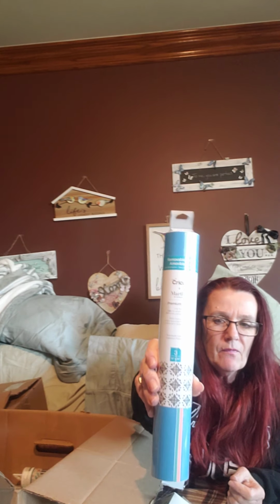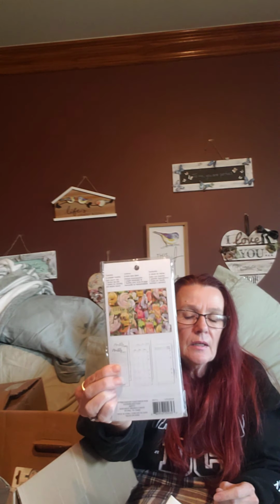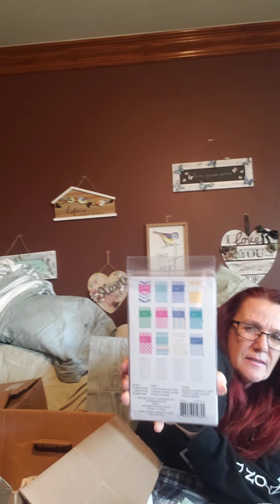And then Martha Stewart Cricut Premium Vinyl. That is a gorgeous color. And it's got three colors in it. It's got like a pink and a green and a blue. I'm not sure if you can see that, but very, very cute. And then we have another monthly planner, $7.99. It's got different little monthly ones, weekly ones, and daily pages. So that's really cool. Another Recollections. This is a different style of the inserts, and they look like this. And that's for the smaller planners.